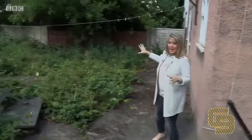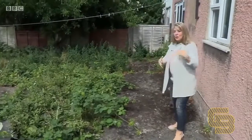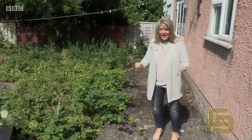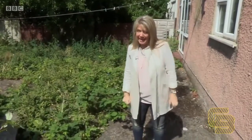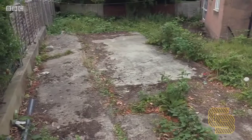And then right over here at the back, another triangular piece of land. So you do have outside space, which is fantastic, but it's awkward in its shape. So I really think landscape gardeners had better get their thinking hats on because it certainly does need a little bit of tweaking. And a little bit of weeding too, for starters.